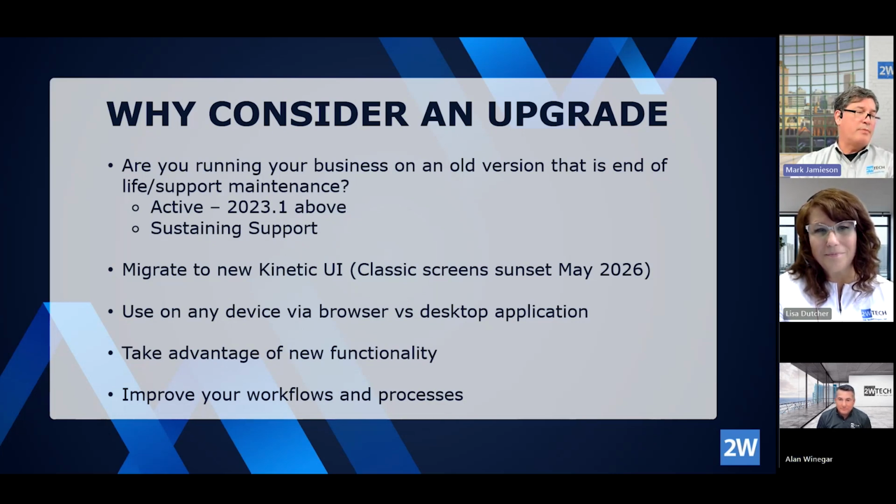So the upgrade, the new Kinetic UI, Lisa, that's a big to do. Everybody's talking about it. That's correct. A lot of clients will still be using the classic screens, and they're going to need to start considering migrating because those classic screens are going to be sunsetted in May 2026. So it's time to transition to the new look and feel. I think we have a webinar out there on that. It's on our YouTube channel if you want to see some of that. We'll probably have some more information on that as we walk down the path on how to do that.